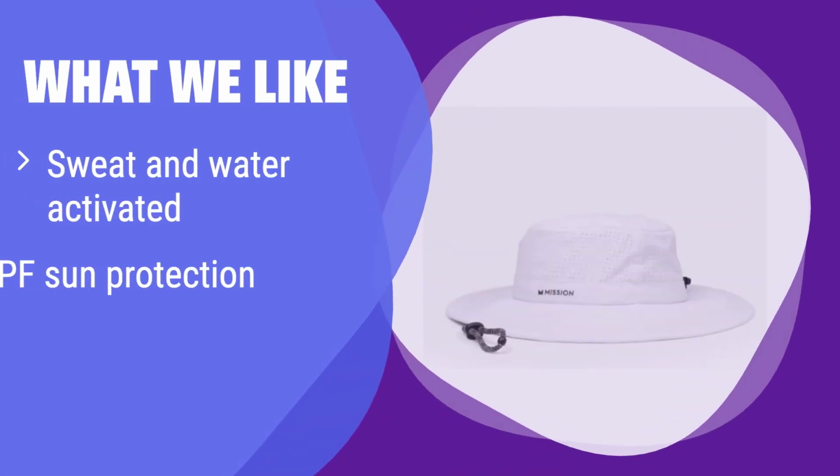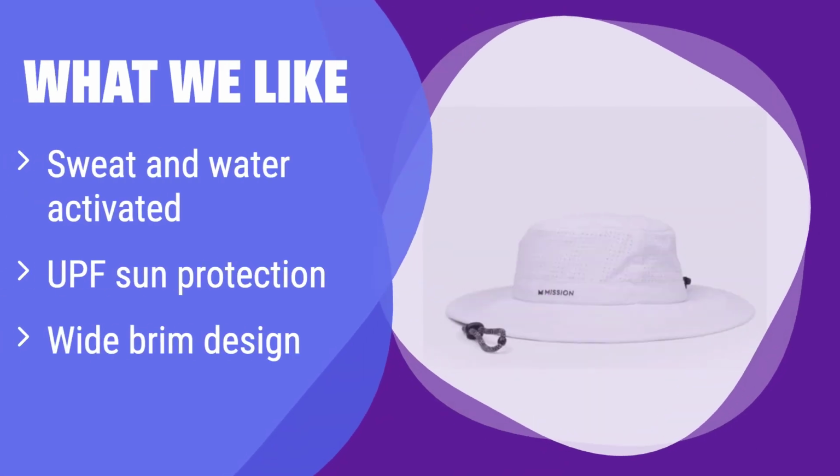What we like. Experience advanced cooling with this hat's sweat and water-activated technology. It provides excellent UPF sun protection for your face and neck. If you spend a lot of time outdoors, especially fishing or at the beach, this hat is a great choice. It's designed for those who need reliable sun defense and a cooler experience.